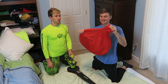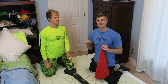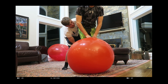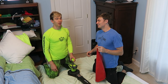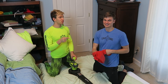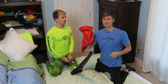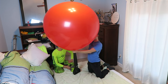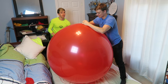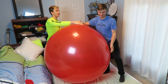Last time we tried to get Steven in this giant red balloon, but we only got about halfway, maybe a little less. Yeah, but we read your comments, and we were taking your suggestions, so I'm definitely gonna get inside the balloon this time. We're gonna make it happen. He's either gonna get in this balloon, or this balloon is going to pop. Oh, okay. Oh my gosh, there's a hole. What? Where? There's a hole right there. No. It's a little hole. I'm surprised it doesn't pop.